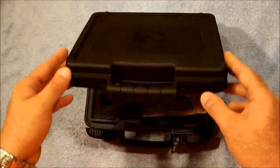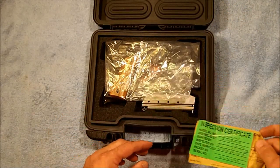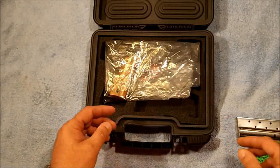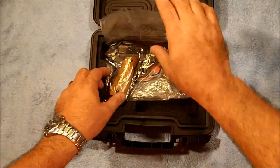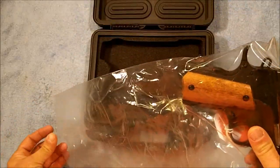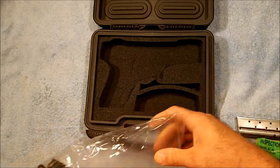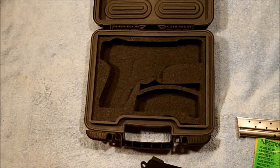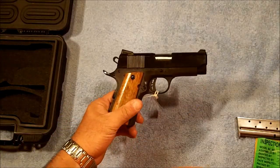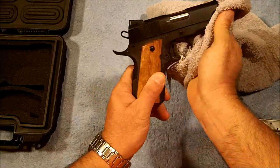What we have inside here, like I say, is one of their newest offerings in the 1911 family. And as I said, this hasn't been available that long and is just basically freshly out on the streets. What this is, is a compact 1911 tactical.